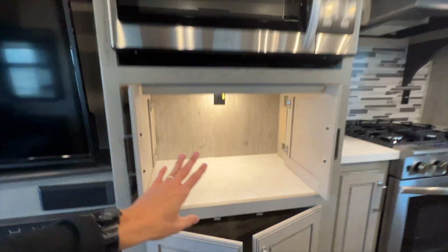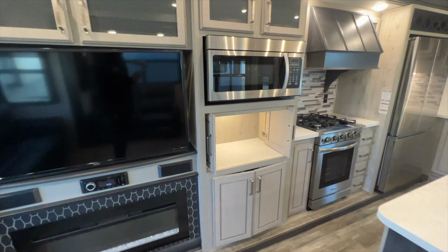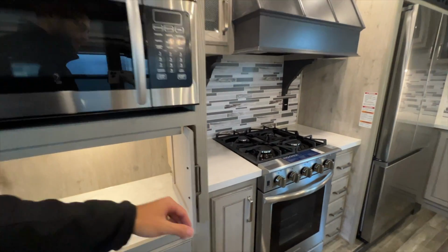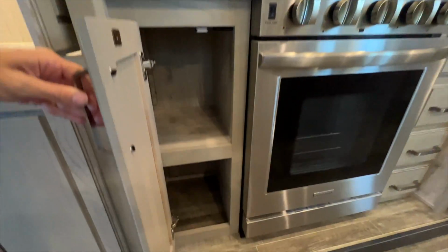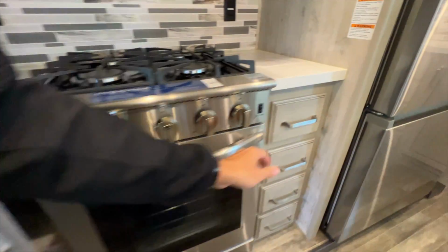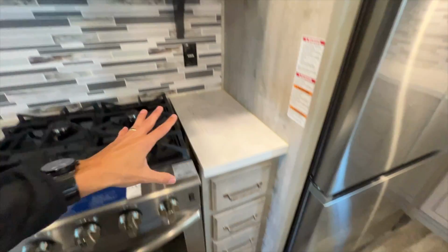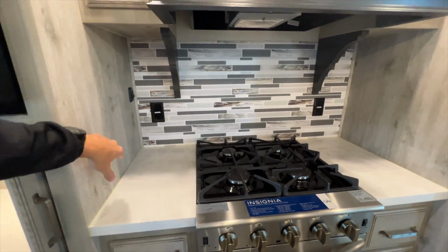This is something pretty unique that Alpine does in this model, giving you that little coffee bar area. And then going into your kitchen space, we looked at a lot of this stuff already, but you do have storage next to the oven. 4 drawers here next to your oven on this side. Outlets on both sides of the oven. So lots of outlet space.